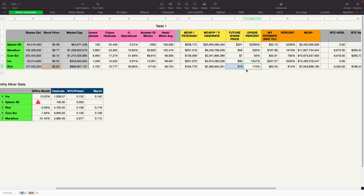And then my estimates, based on the 20 price range multiple of 75%, we're looking at $167 for Marathon, possibly $32 for Core. Iris would be $227, and Riot would be at $62, which would represent an increase of 1,619% for Marathon, 782% for Core, 3,533% for Iris, and 814% for Riot, with market caps here at $17 billion for Marathon. Core Scientific would be at 10 billion, Iris at 12, and Riot at 7, and that is based on obviously their future hash rate.